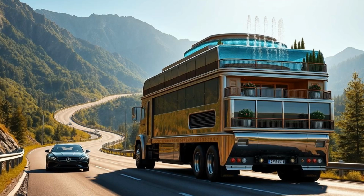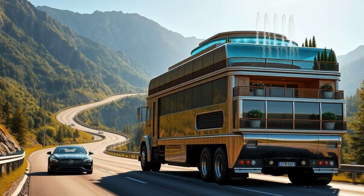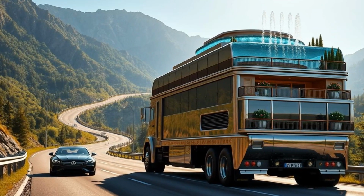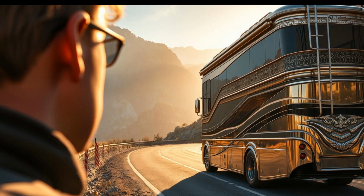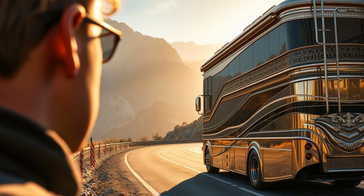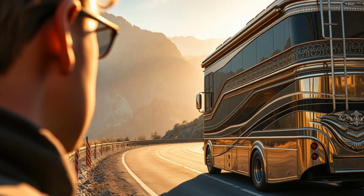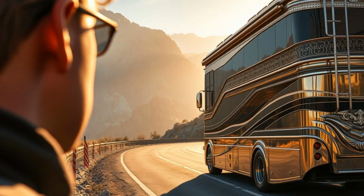Imagine cruising down a mountain highway when suddenly, a truck the size of a mansion pulls beside you. Not just any mansion, this thing has 2 floors, wraparound balconies, a rooftop lounge, and is that a hot tub on top? No, you're not dreaming. You're witnessing one of the most extreme, over-the-top pieces of mobile engineering the world has ever seen. And here's the kicker. It's not even the craziest one on this list.